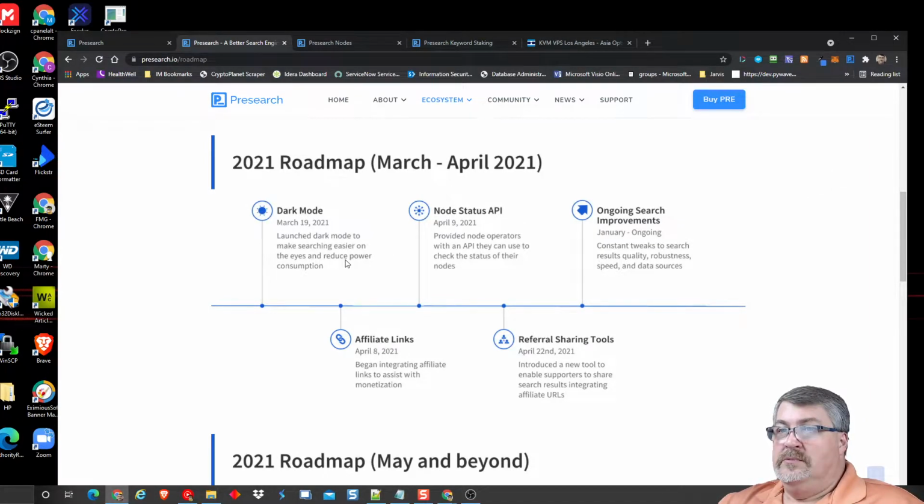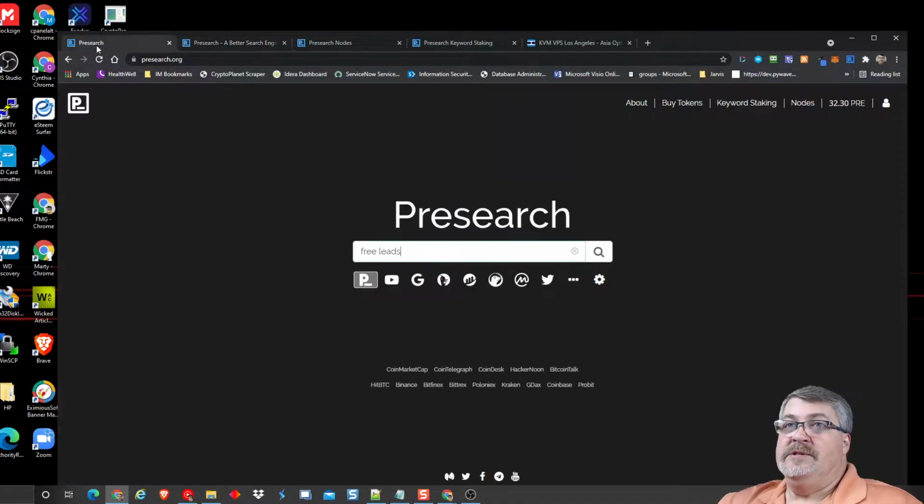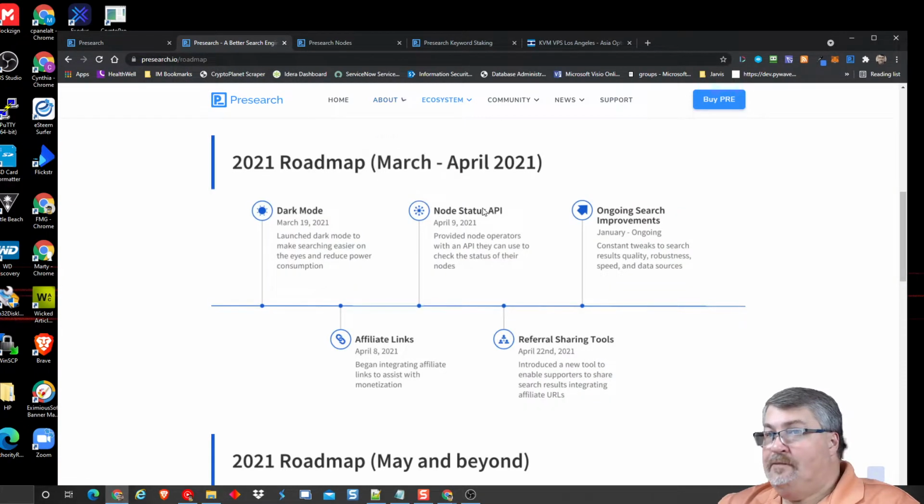So the dark mode, for people like me whose eyesight is just horrible, I'm extremely sensitive to light, so the dark mode helps me a bunch. So when I'm over here using the dark mode, this helps me tremendously. So people that do need that functionality, that was a great enhancement to add.